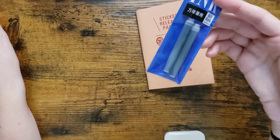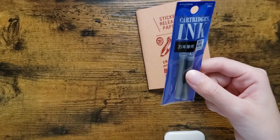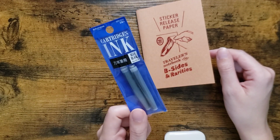I also bought some bluish black ink cartridges to refill with, because I thought if I used a different color ink that was lighter, I might enjoy the fountain pen more. We'll see. I don't think it's gonna work out for me, but we'll see.